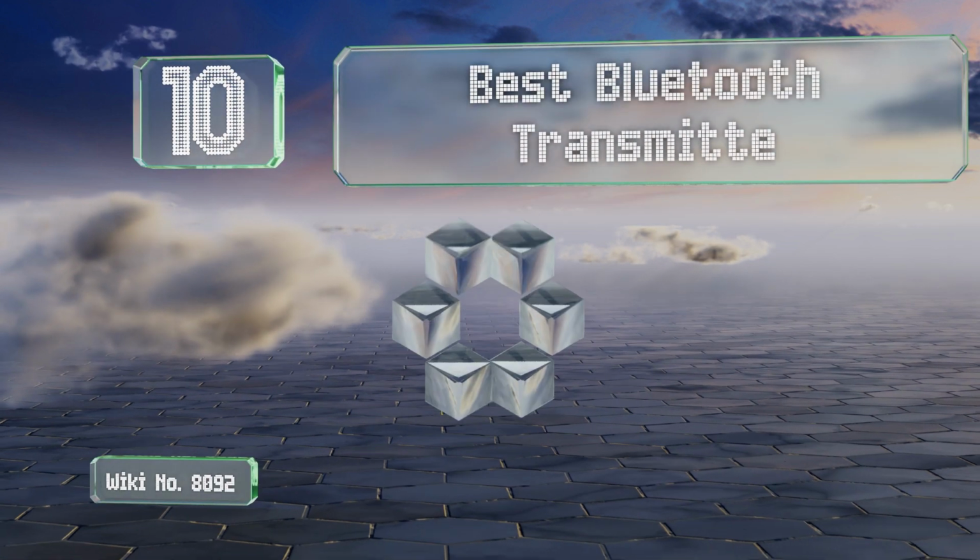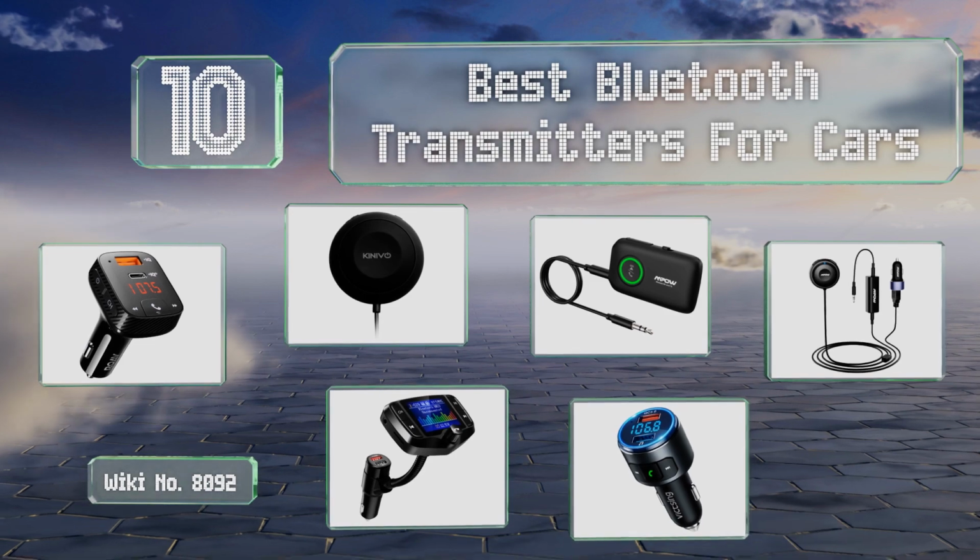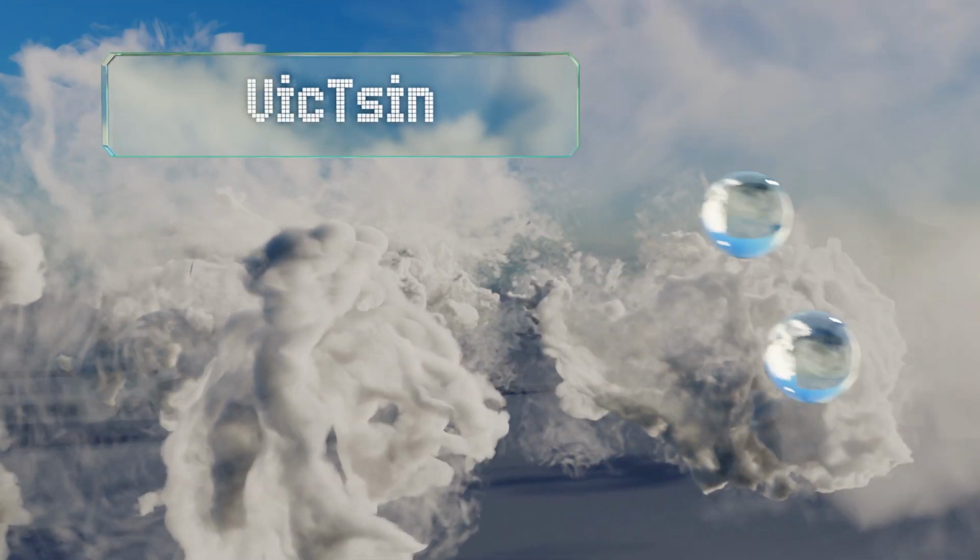Ezvid presents the 10 best Bluetooth transmitters for cars. Let's get started with the list. Starting off our list at number 10.